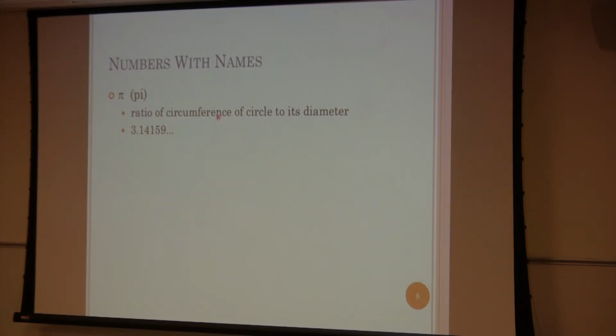And its value is 3.14159, continuing indefinitely without a pattern. That's because pi is an irrational number. Pi also happens to be a transcendental number. The next famous number is e. It's known as Euler's number, named after the famous mathematician Leonhard Euler, who discovered it as the base for the natural logarithm. e's value is 2.71828, so forth and so on. e is also irrational and transcendental.